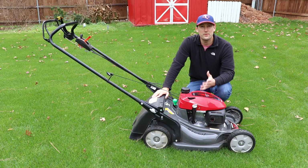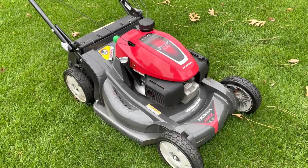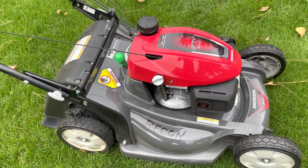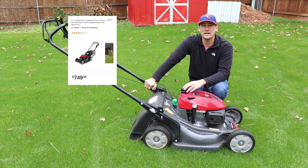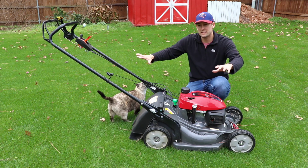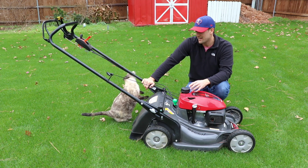So what I want to talk to you about today is my Honda HRX217 that I purchased from Home Depot, reconditioned. Whenever I was shopping for a mower a couple years ago, I really wanted the Honda HRX217. Now, as we all know, these can fetch a pretty good price tag, so I was saving up a little bit, but I came across one at Home Depot in the lawn and garden section, in the reconditioned area.